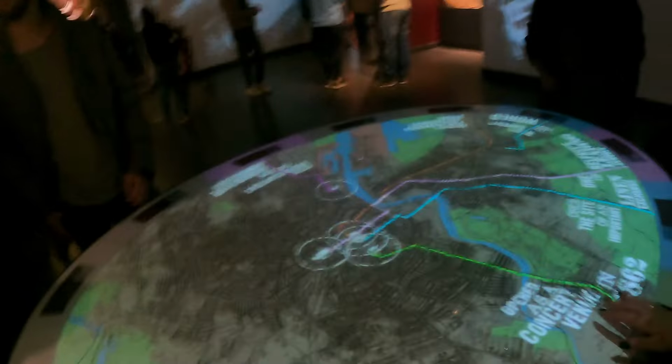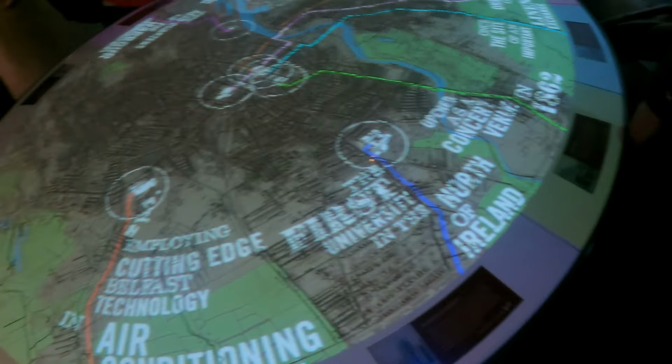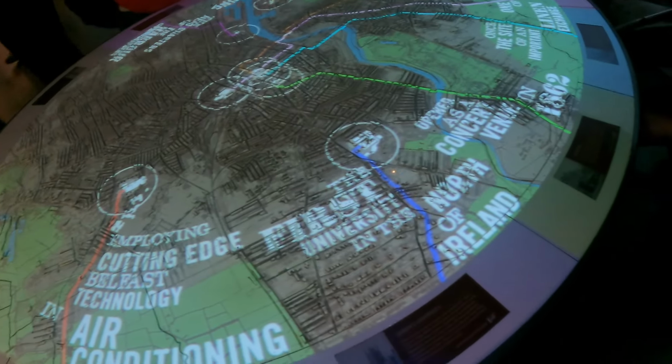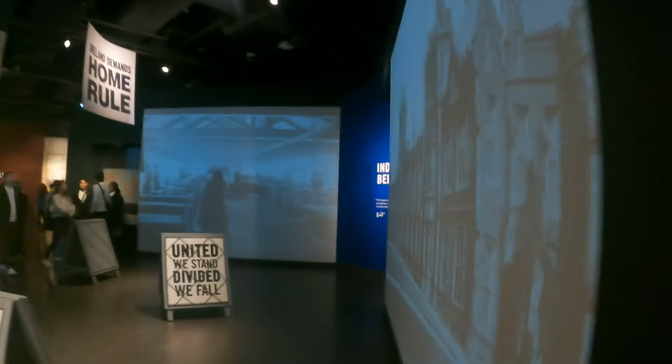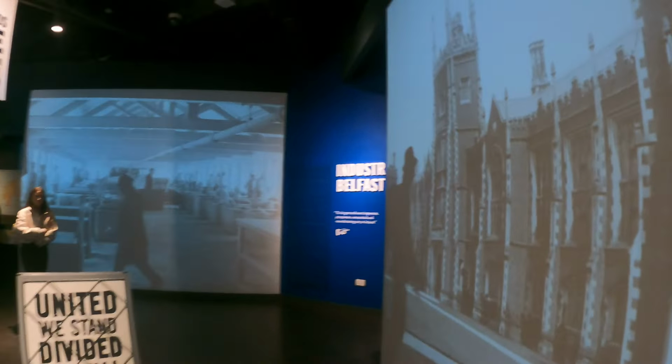On the map of Belfast. I was showing you the highlights through the years. So to begin with, there's loads about the history of Belfast and this whole entire area. We've not even hit the Titanic part yet, but there's a lot of history of Belfast as you walk into the museum. Very interactive.